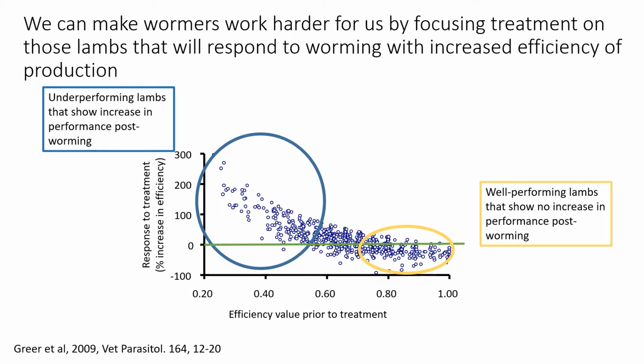What we're looking at here is this graph, where along the x-axis we have how well the animals are performing prior to being given wormer, with 1 being equivalent to 100%, so performing as well as they could be expected to. On the y-axis we have the response to treatment. All these dots are individual animals that have been wormed. If you look at the yellow circle, you can see that these animals were performing really well before treatment, so 75 to 100% production efficiency.